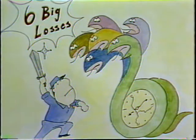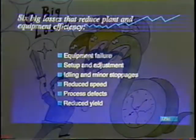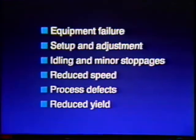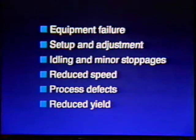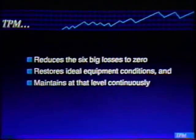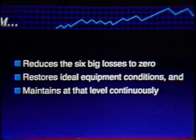TPM improvement activities seek to reduce life cycle costs by eliminating the 6 big equipment losses. The 6 big losses include equipment failure, delays due to setup and adjustment operations, idling and minor stoppages caused, for example, by misoperation of sensors or work blockages on chutes, reduced speed, or the difference between actual and design speeds, process defects, and reduced yield from startup to stable production. TPM activities aim to reduce these losses to zero, to restore plant and equipment to their ideal conditions, and to maintain them at that level continuously.